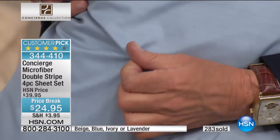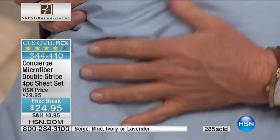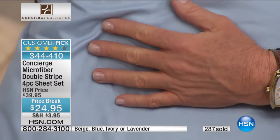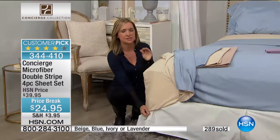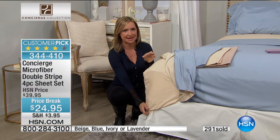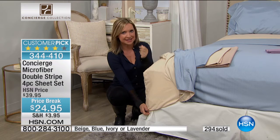And what's nice right now is it's cold. Even though these are lighter weight, I think that brushed feel really is insulating. When you climb into bed, it's not so stark. It's not a slick satin feel. It's like a Fuji brushed silk. It is, it's brushed.